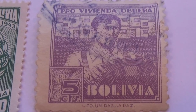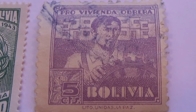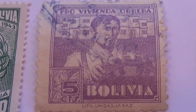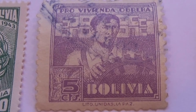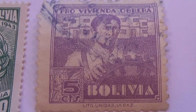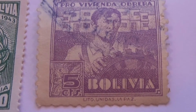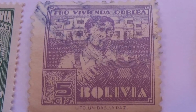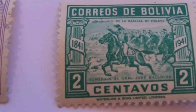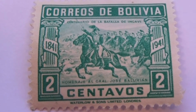Look at that. Alright, if you know the year of this one, go ahead, leave it in a comment. I think this might be one of their rare ones. We know for Cuba, the 1/2 cent Victoria one is probably their rarest. Alright, and then we have a 2. 1841 to 1941.